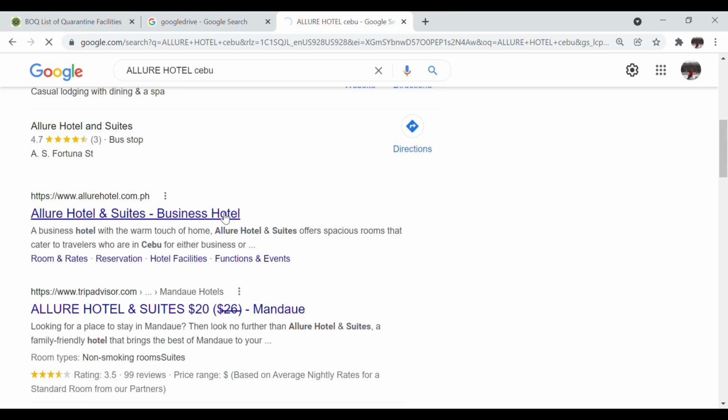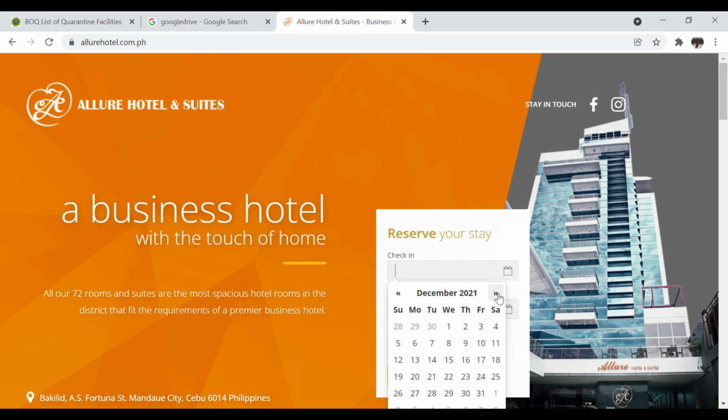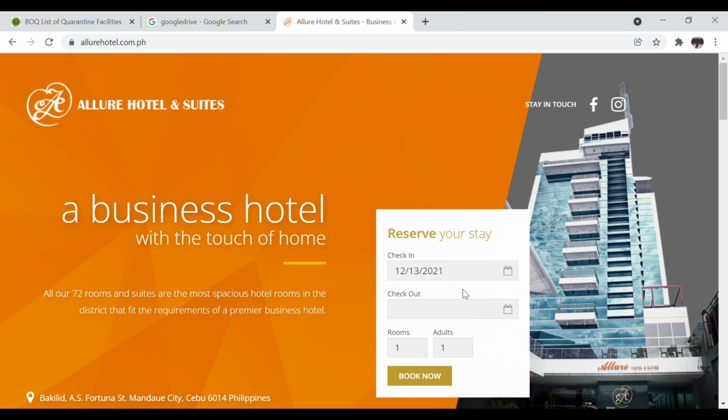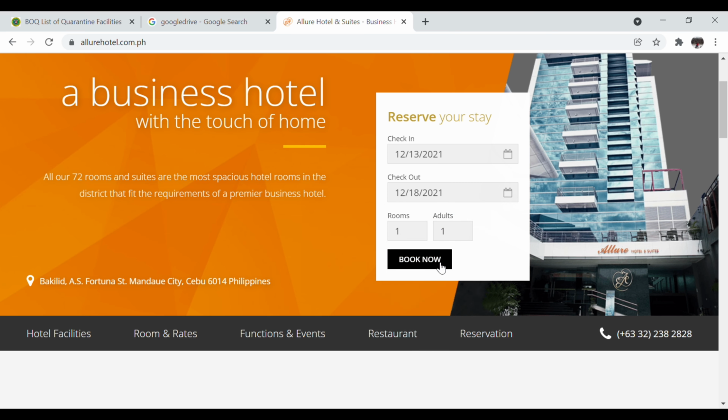So we're now here on Allure Hotel and Suites. Click on the website. Now you will have to click on the first day of your arrival as your check-in day, and please make sure to count the days you will be required to quarantine, and also if you could allot an extra day just in case the test result will be delayed.